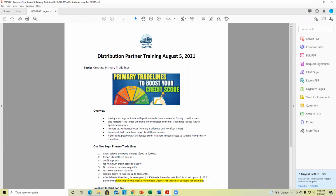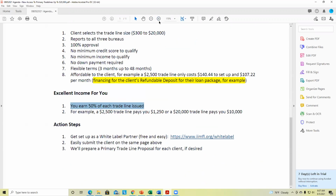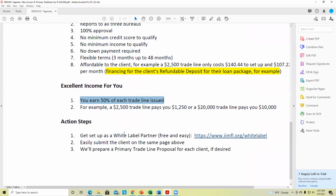This is a new arrow in your quiver, a new tool in your chest to be able to help clients that are in the access to capital and or capital ready program be able to build trade lines, fund their loan package, etc. Your action steps are summarized here on the bottom. Super simple. If you're not a white label partner, it's a great time to become one. Free and easy. iimfl.org, white label.